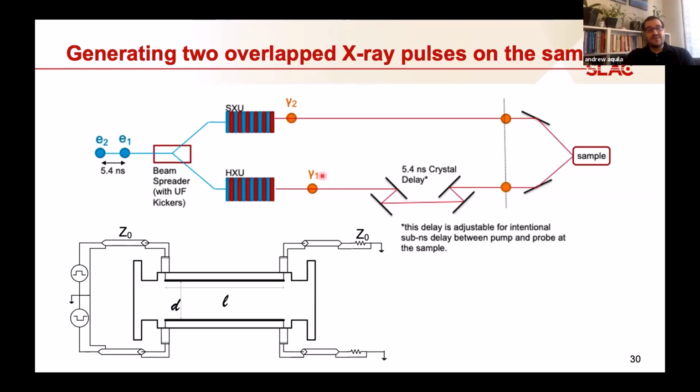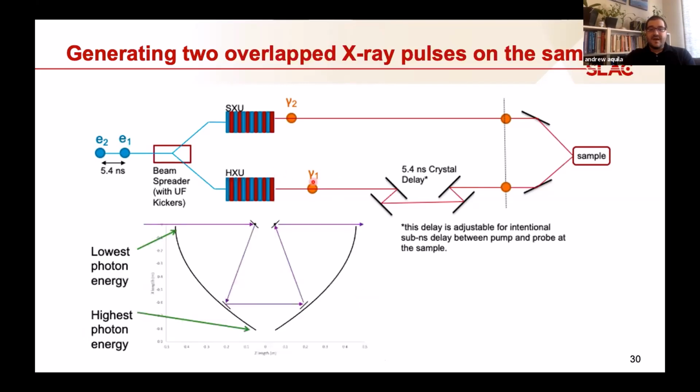We're kicking the hard X-ray first. The reason for that is we can make a delay line out of crystals. The idea is we have 4 crystals, 5.4 nanoseconds. That's, because I'm American, about 6 feet. A foot per nanosecond. If you're in Europe or Asia, that's about 2 meters.